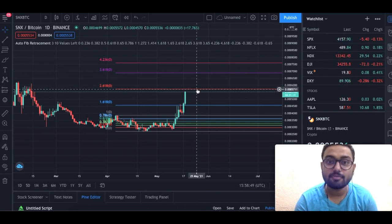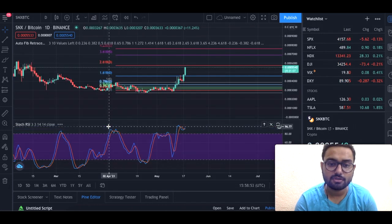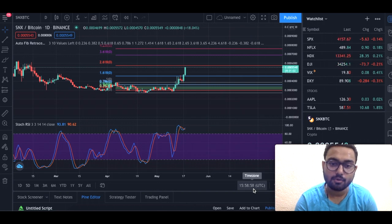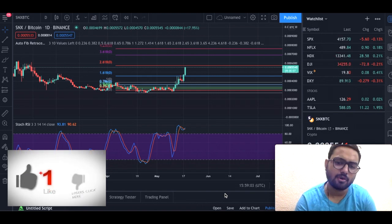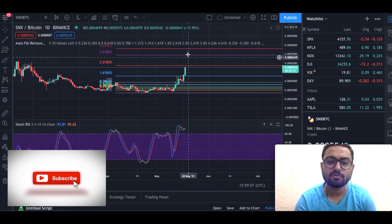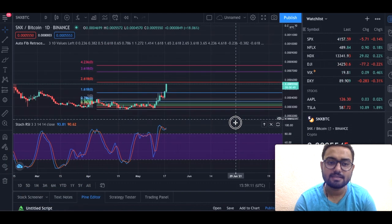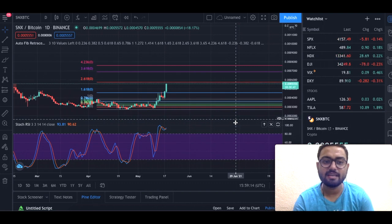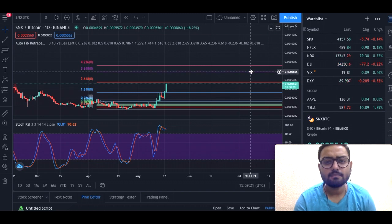Why do I say that we might break above? For that, we'll need to refer to the stochastic RSI. On the stochastic RSI, as we can see, we are already in the overbought zone, and the blue line is also above the red line. The blue line is at around 93, so it has about 7 points or so to make up to 100. And if we reach about 100, we'll definitely break above this resistance line. So as far as the BTC price chart is concerned, I strongly believe that we will be reaching at least around 7,000 satoshis in this market cycle.